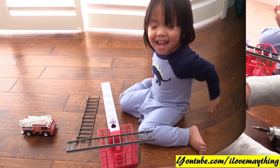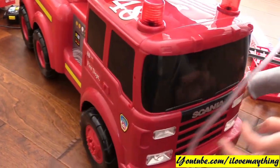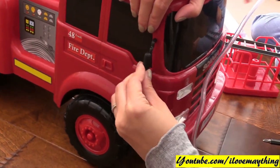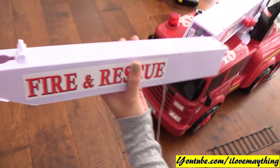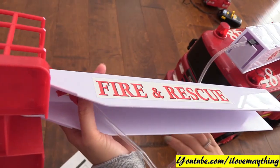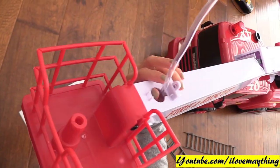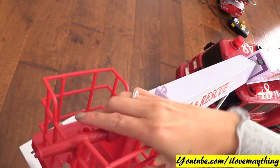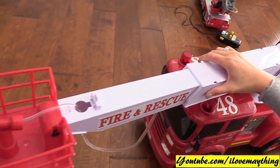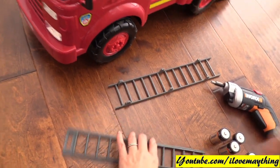Yeah, the side mirrors, mommy. Put those. Okay, one on the left and one on the right. Alright. There you go. Okay, mommy, do it. Connect it. Okay. Wait, the hose, mommy, the fire hose. Yeah. Insert it in. There you go. Nice. Fire and rescue. And the ladders, mommy.